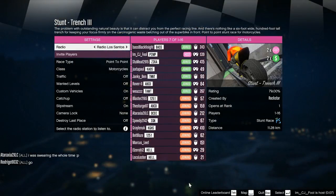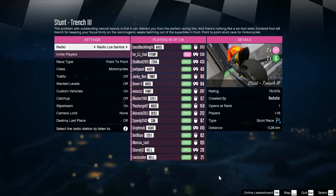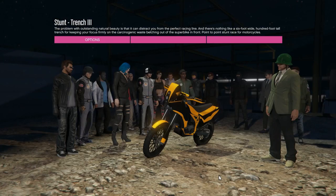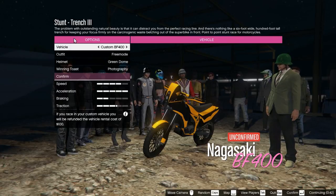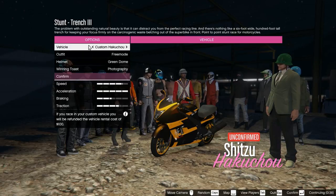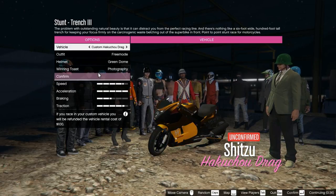Customs are on. Trench 3. Full boat. I'm getting completely crushed. Of course, I've been getting completely crushed in what could be considered suboptimal vehicles. Let's see if I can take out the bike that's on the... don't do that. We need, where is it? The custom Hakachu, the Hakachu drag.